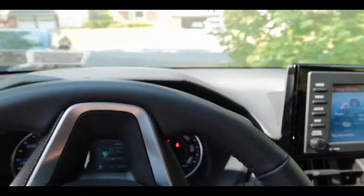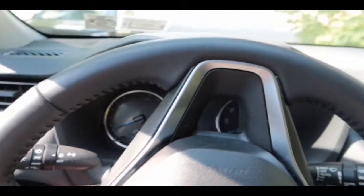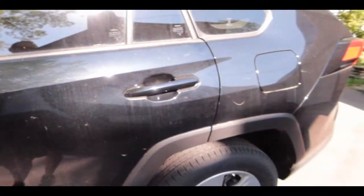Now let's go to the other vehicle and check it out. I mean, some of you are like, which one is better? The Subaru, the Honda? We don't have the Honda here. Toyota, Subaru.